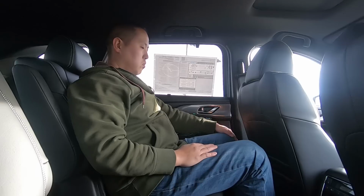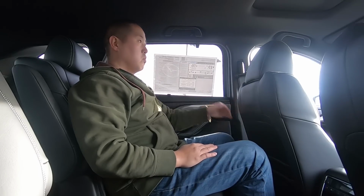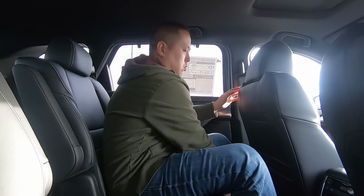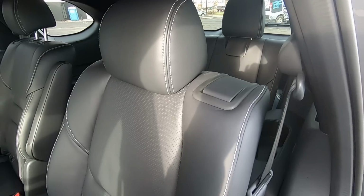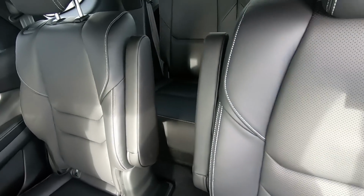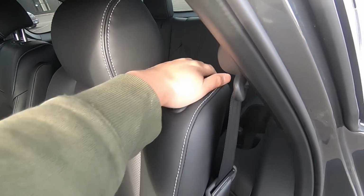As for space, I'm 5'10" and there's around 4 inches of legroom and about the same for headroom. The seats can slide and recline. Now to get in the third row, you could try to squeeze in between the captain chairs or pull on the lever to fold them forward.